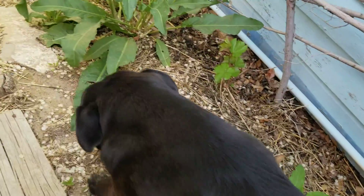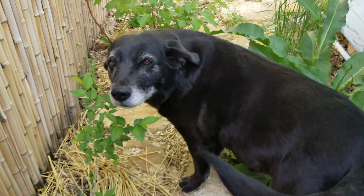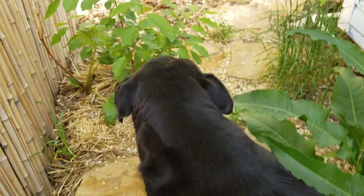There's more sunchoke and more, oh, I forgot the name of that one, right from the front yard to here. Hello, Miss Rena. Oh yes, she's a good puppy dog, huh? Oh yeah, oh yeah, oh yeah. Is that tail busy? Is that tail busy? Yeah, yeah. Oh yes, oh yes.